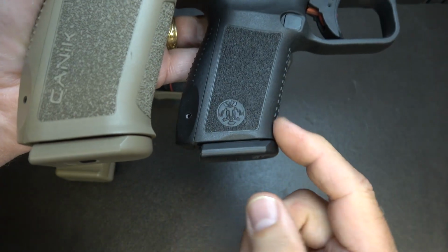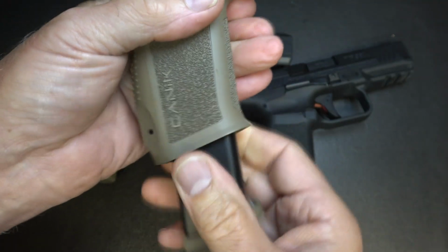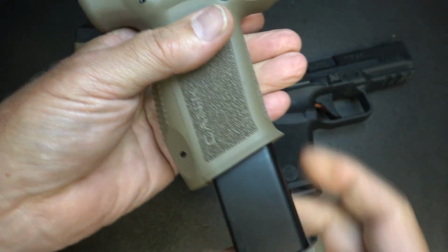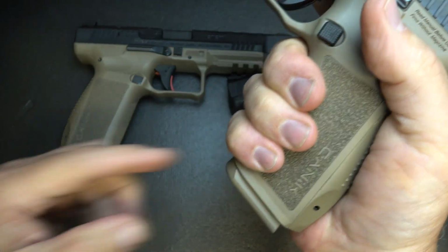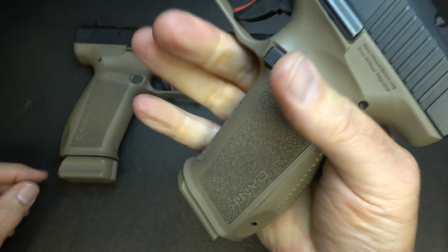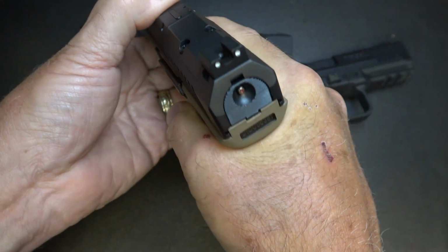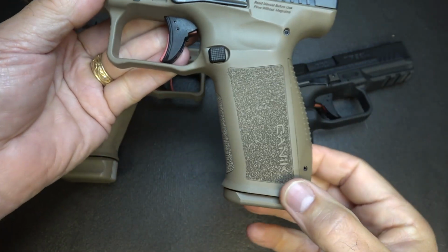Here with the original, it's just flush with the magazine. So this is going to allow you to get those magazines in a little bit quicker. You can see that it's beveled, and then it does extend a little bit. But not only that, it also gives you a little bit of surface here to make your hand fit closer to the trigger guard. And that way you're going to get a really high ride on the pistol. And so this is definitely something that I like.